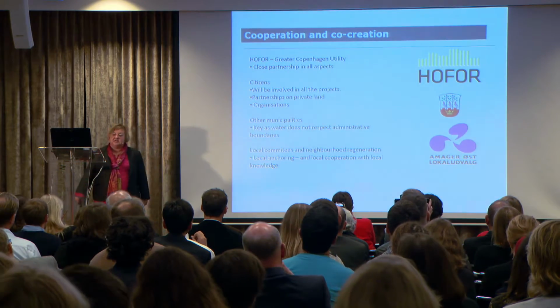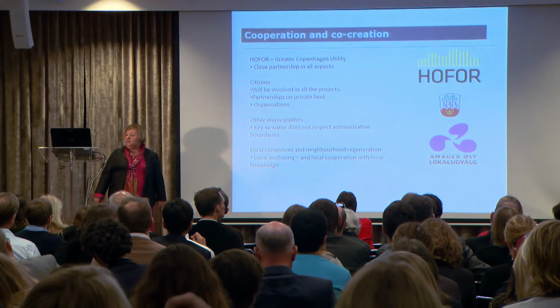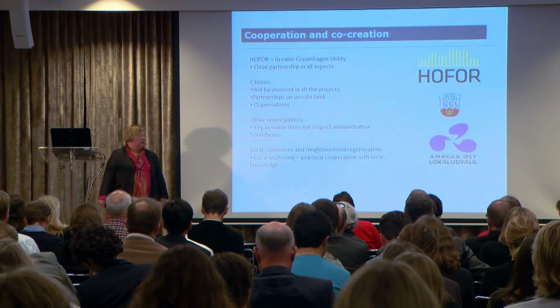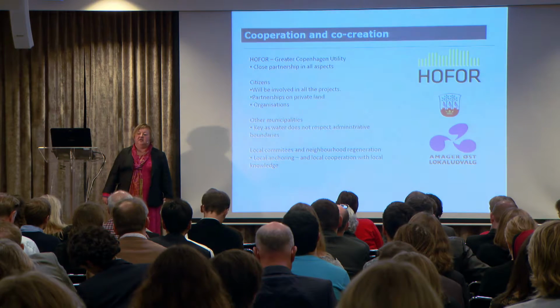But it's also a lot, as I said, I'll talk more about that tomorrow, cooperation and co-creation with the utility. We are working in a close partnership with them on all aspects. We are working very closely with the citizens. We've had a lot of public hearings on these plans. They are very positive. The same as our politicians, they sometimes wonder, why does it have to take 20 years to implement all of this? But when we manage to explain the complexity and the whole integratedness of the plan, they can normally understand that.